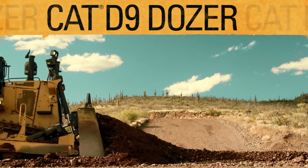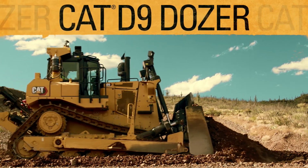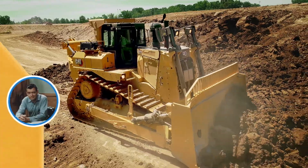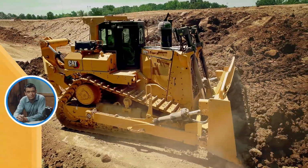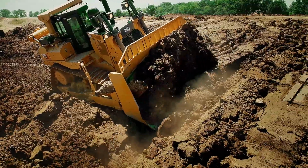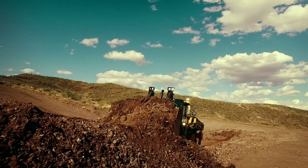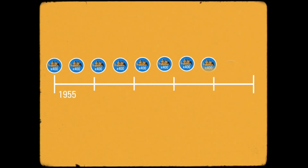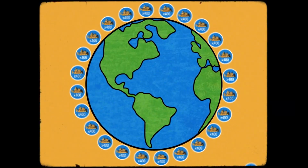Caterpillar has made more large dozers than anyone else in the world, and more than half of them have been Cat D9 dozers. I've never seen any other machine do as much work so fast and so well. While the D9 has been around a long time, it just keeps getting better. Since the first D9 in 1955, more than 40,000 new D9s have been delivered to job sites around the world.